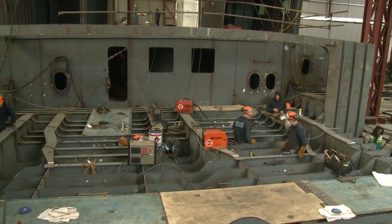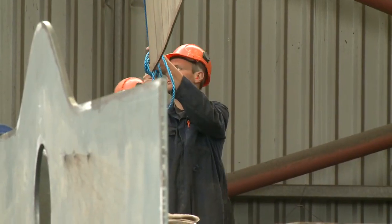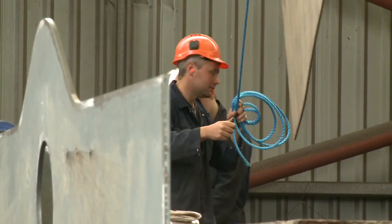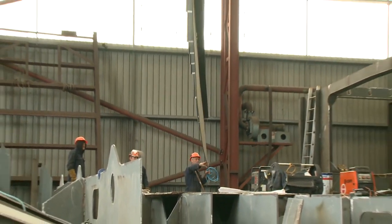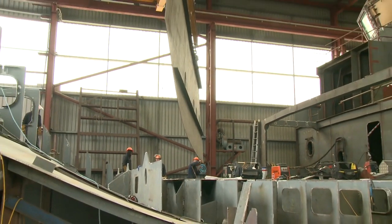For those working on it, it's providing significant work and the knowledge that more boats of this size could be coming to the yard soon. It means a lot to us. Well, it's a much longer job. It's about a two-year contract, whereas normally we only get 6 to 8 months out of a job. So, you know, the morale of the guys is definitely a lot higher.